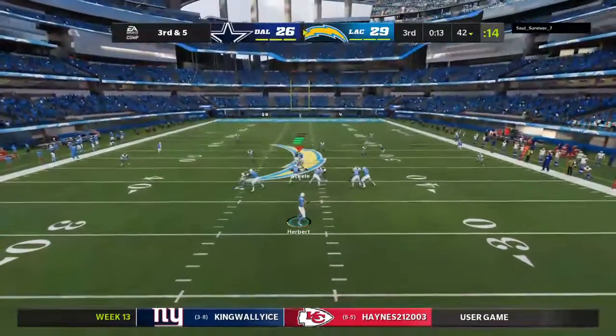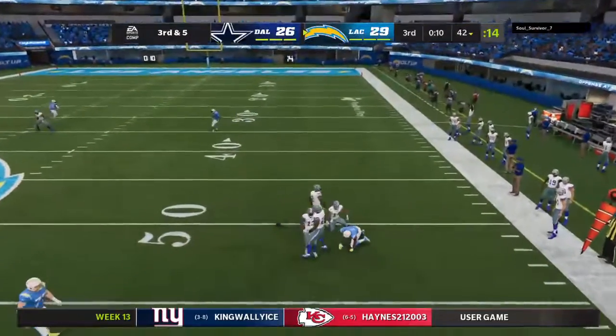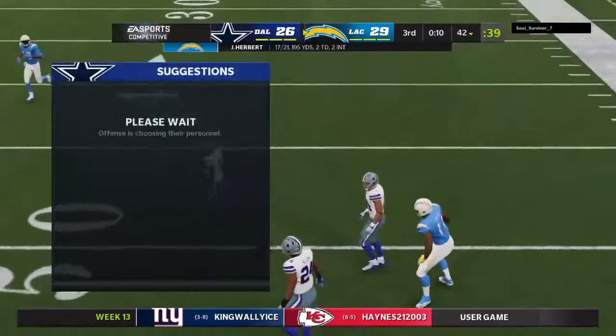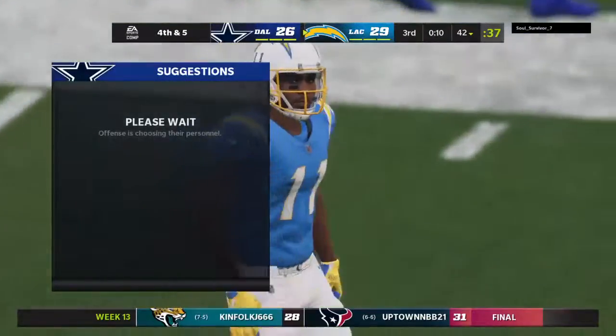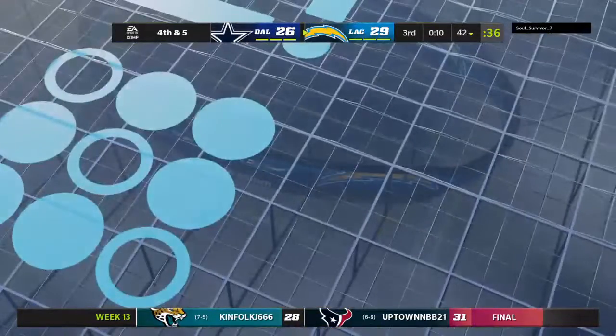From the shotgun. Here's Herbert. And this pass broken up. Excellent coverage there on third down, as that was not an easy one to hold on to. And that's a really good job there defensively.